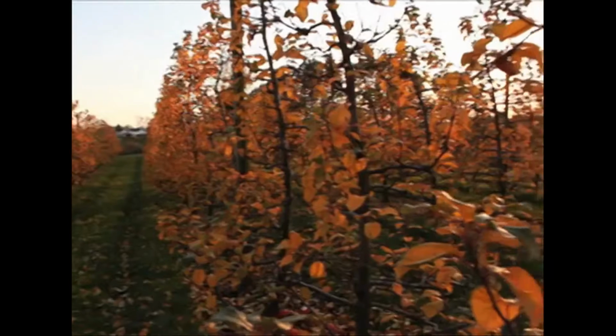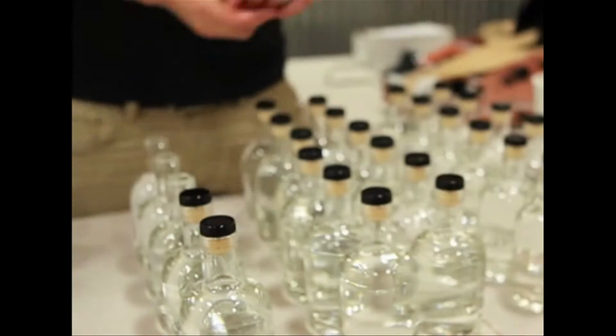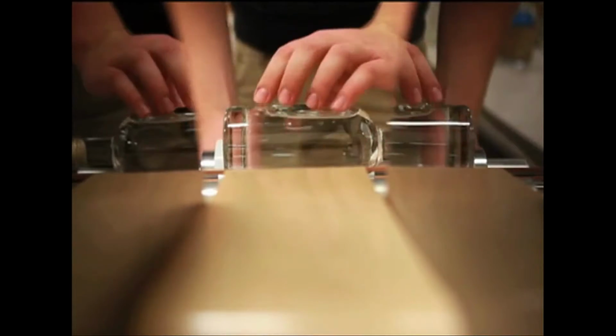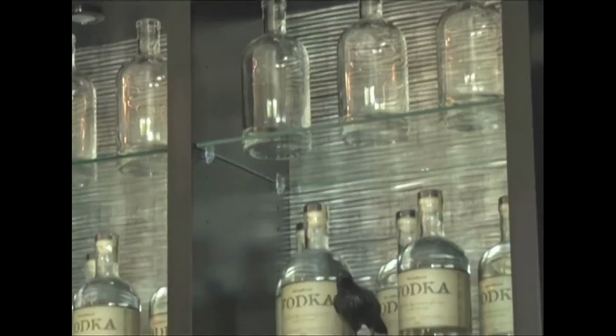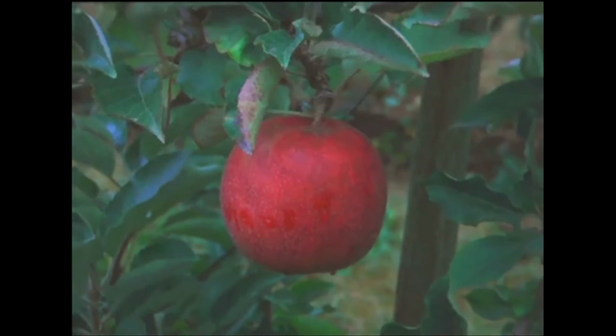We can offer people a great, authentic, apple-grown spirit right here on the farm. In 2007, the legislation allowed artisan distilleries to happen in the state of Washington, and they did it because they wanted more outlets for our agricultural products.